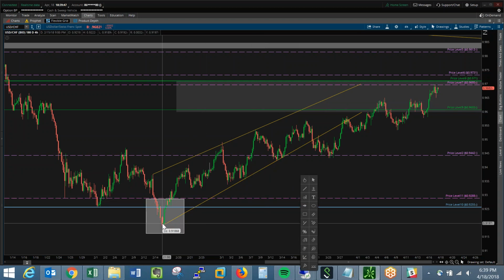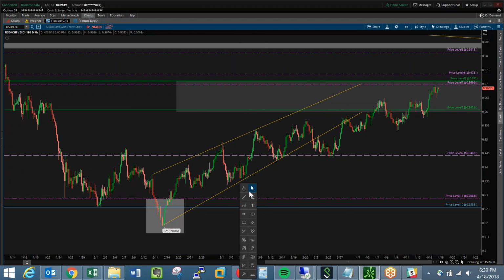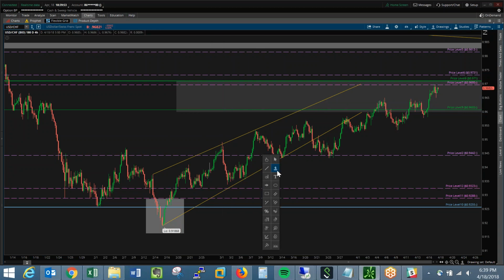And let's find our next entry points. Okay, so now what you can do is start to look for just simple reactions. So you get your strong move up, clearing this structure, clearing this second structure here, and now we get the bulls that carry it through. We find a new low point. Again, this is right in the middle.